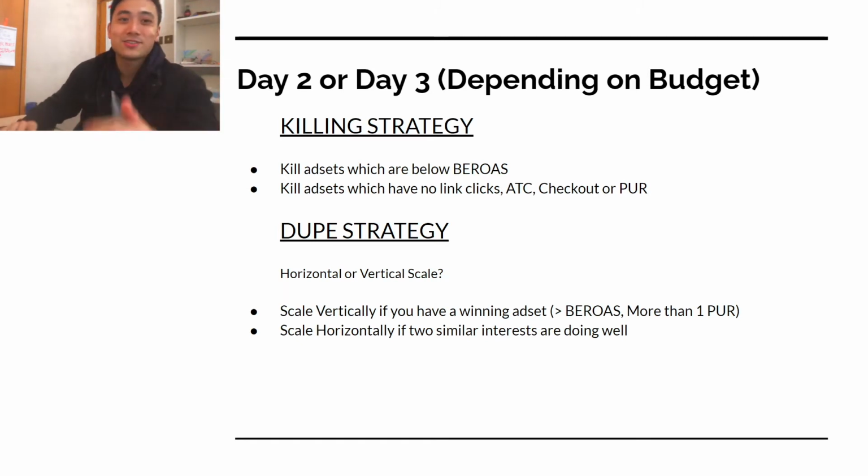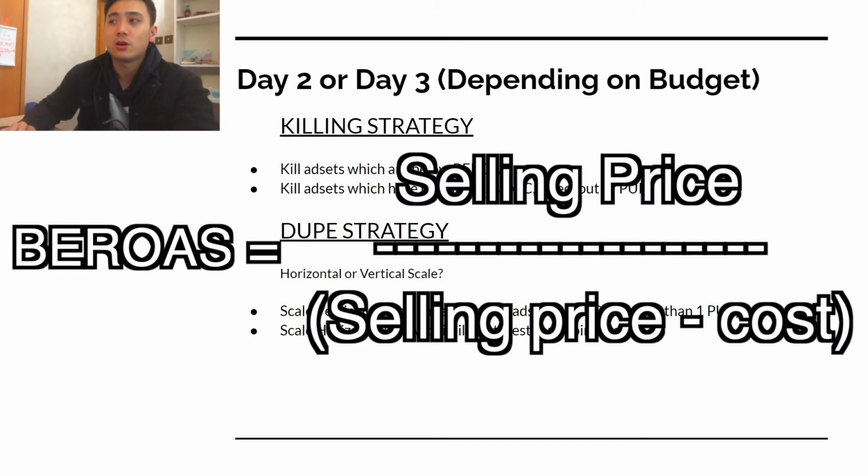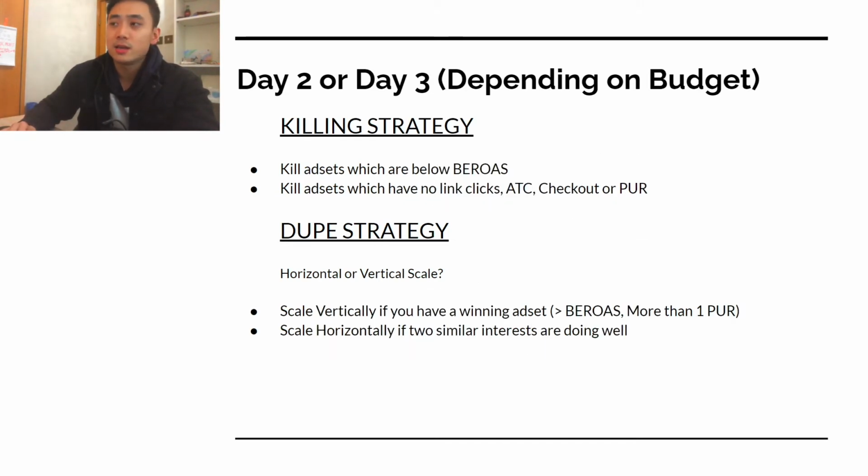All right, so the killing strategy is whether or not I should kill an ad set and not let it run anymore, stop it from using your budget. I kill the ad sets which are below your break-even ROAS. Yeah, so kill ad sets which are all below your break-even ROAS. And then also you want to kill ad sets which have no link clicks, no add to carts, checkouts, or purchases within the second day or the third day after spending $20 on an ad set. If it has no clicks, no add to carts, no checkouts, I'm just going to kill it.